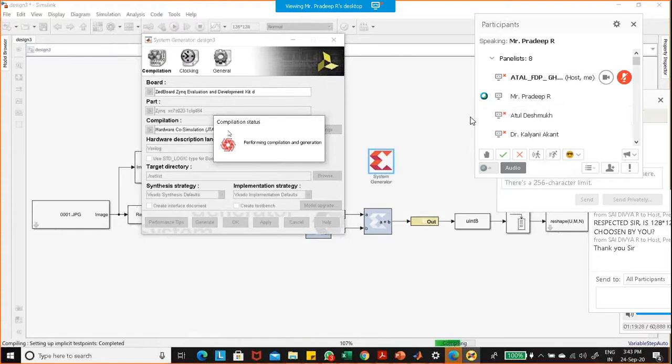So for the generation, it is going to start the system generator performance. So it will take a while. Hardly it will take around 5 minutes, I think so. Okay. Because it's a very small design. If you are going for the bigger designs, it will take around half an hour also.